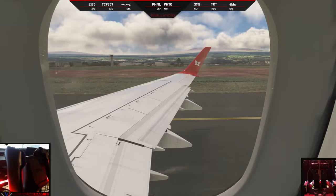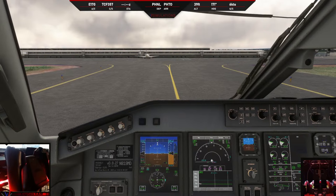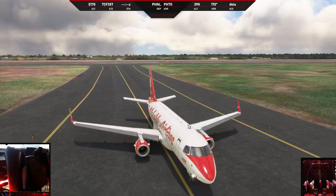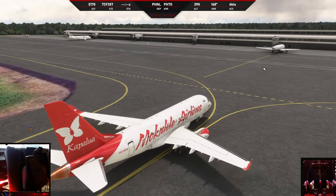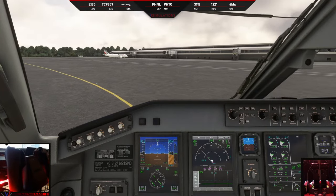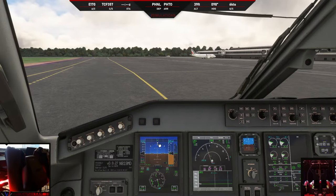Hotshot, I will, man. I'll check her out. What do we got here? Is this an Airways 190? I don't believe we have a scenery for this airport. Ooh, 190 or 170? Let's park between both of them. Altitude should disappear. It disappeared now.